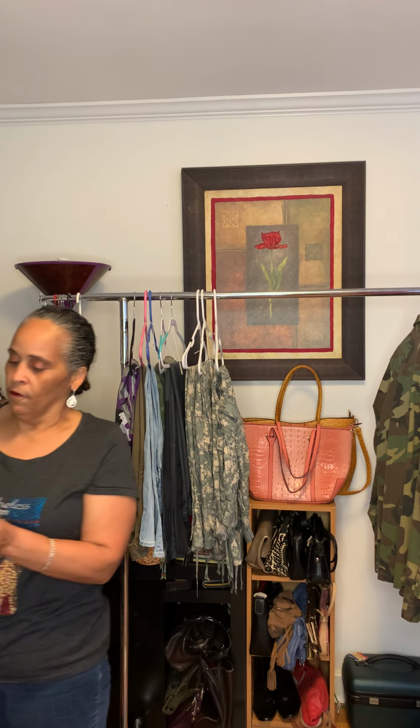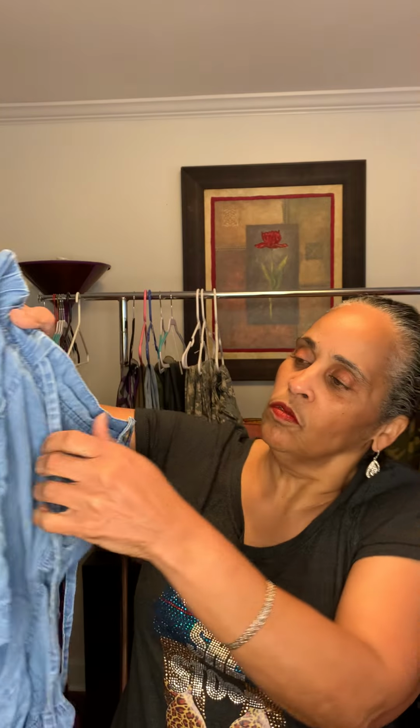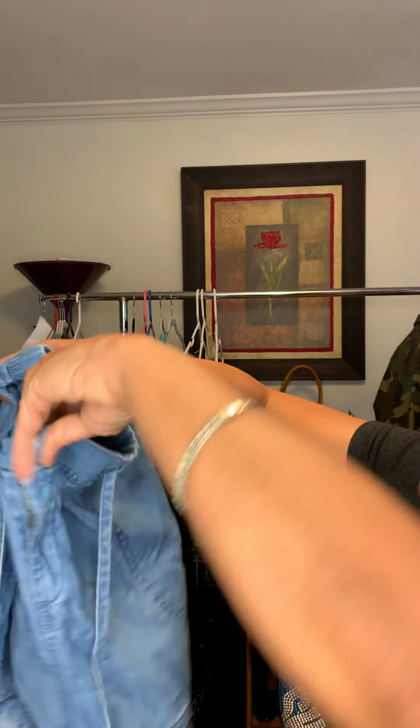Next up is a pair of distressed shorts. These are by Marona. These are a size extra large. These too have pockets in them. They're like a thin denim fabric. They have elastic all the way around. They have 2 pockets. And they have the cute little drawstring and a button closure. By Marona.